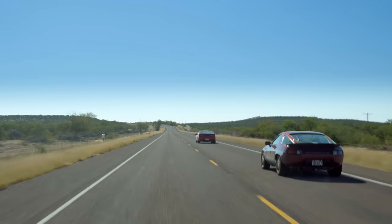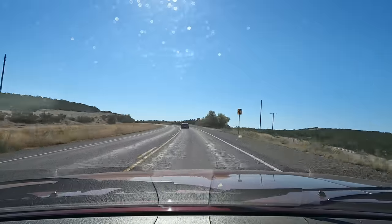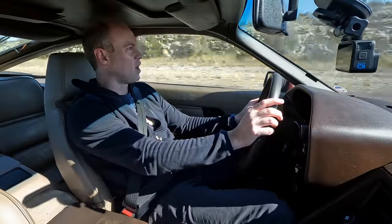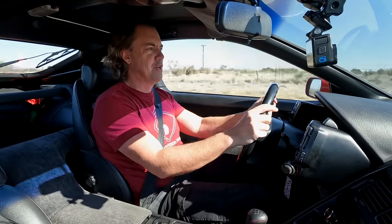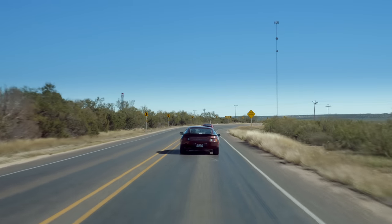Oh, look, wait. I do. I see a curve. Look at this, everyone. A curve. How strange. Wow. I've nicknamed it the Texas Chicane. It's a gradual 90 degree left, followed by a mile's worth of road, followed by a gradual 90 degree right.